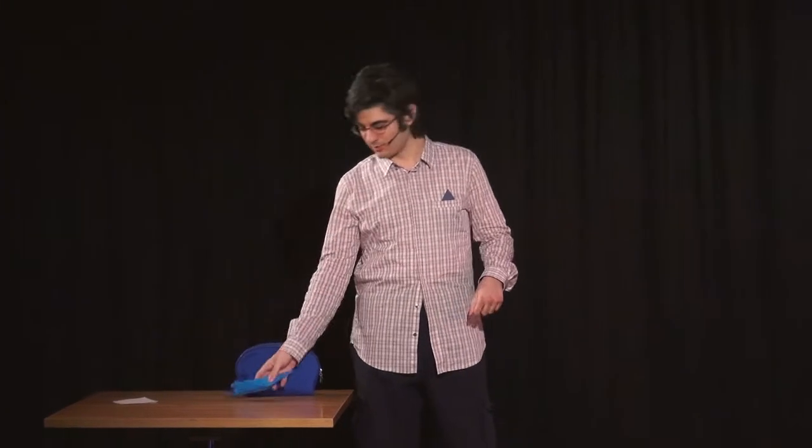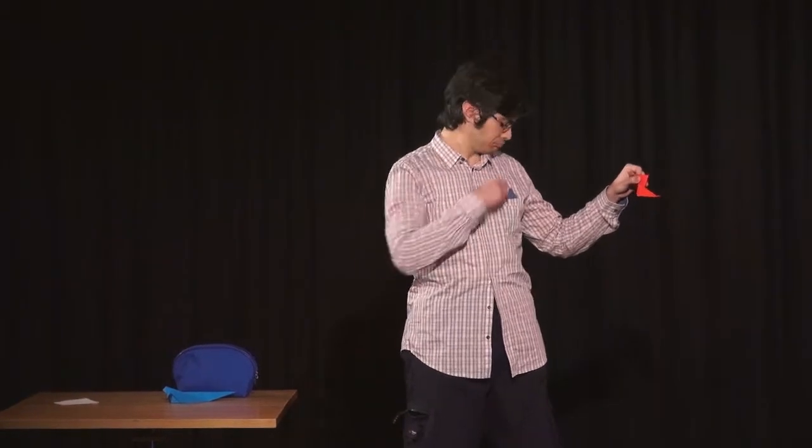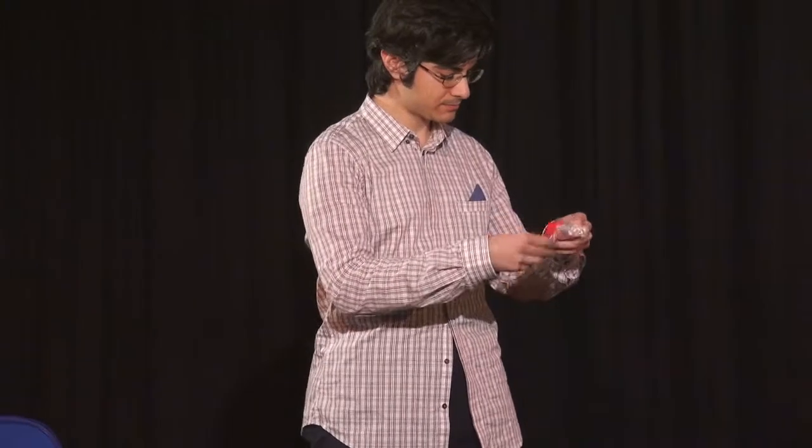But before that, I want to focus first on the boot. The question is, how can we make it waterproof? Like this. This thin layer prevents water from touching its surfaces, so as to leave it dry. This is precisely the concept at the basis of coating technology.